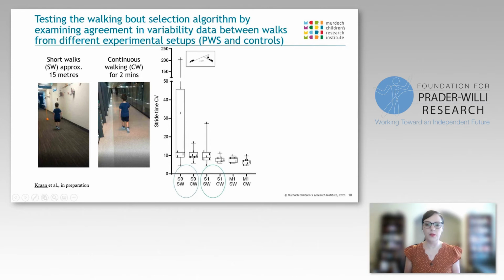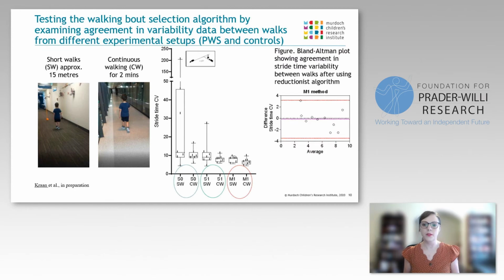Then S1, this is what happens to the data when you take out the steps before and after the turns. So it cleans it up quite a bit, but you still get participants with inflated variability data. With our model, this tightens the data up quite a lot, and the variability in the short walk is pretty similar to the variability in the longer continuous walk, and that's what we want to target. That's that child's most normal gait. So that's the gait that we think is reflecting their motor control system.